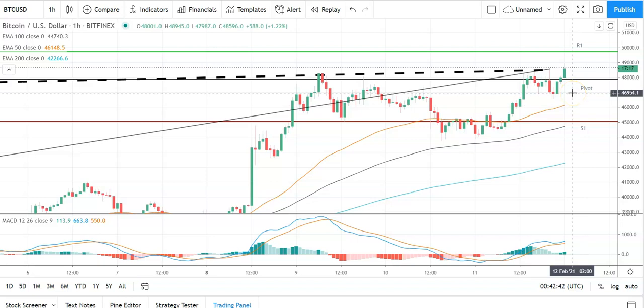Jumping straight into Bitcoin against the US dollar and the hourly candlesticks, it's a bullish start to the day. Gonna need to see Bitcoin avoid the pivot at 46,841 to take a run at the first major resistance level sitting at 49,765. Going to need to see support from the broader market for Bitcoin to break out from this morning's new swing high, 48,945.